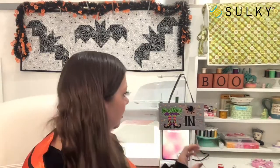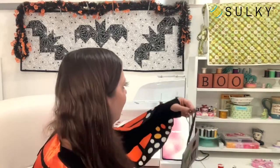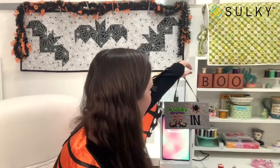I've got my bat table runner up, my witches in hanger. So if you grabbed one of these witches in or witch is out, depending on how you're displaying it, if you grabbed up one of these palettes, don't forget to put that one out today on your door or what have you. All right. Sharon's got candy corn socks.